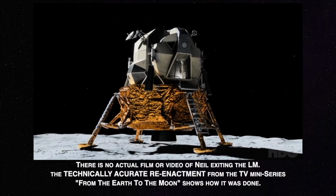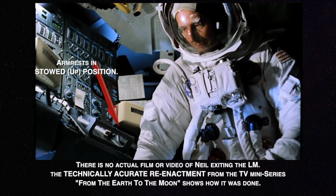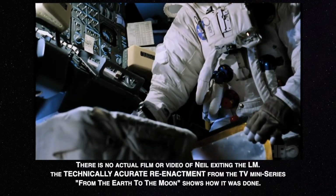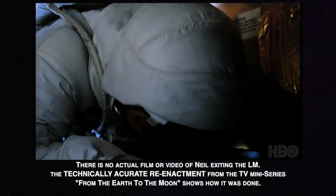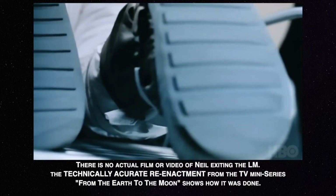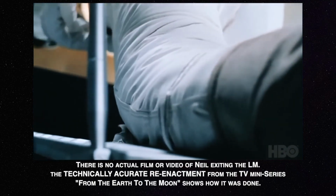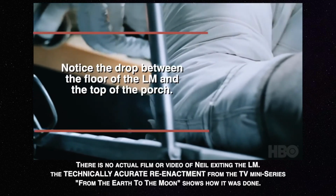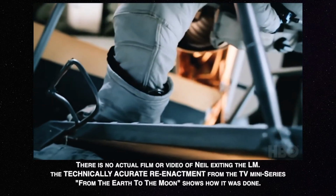That's good. You got plenty of room on your left. You're a little close on the right. Back down a little bit. Back down. That's it. Doing fine. You got it. Okay, Houston, I'm on the porch. Roger, Neil.